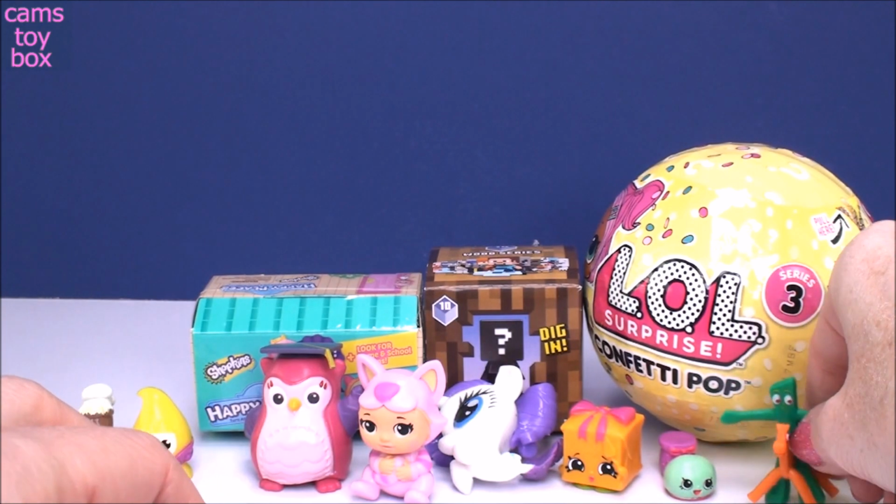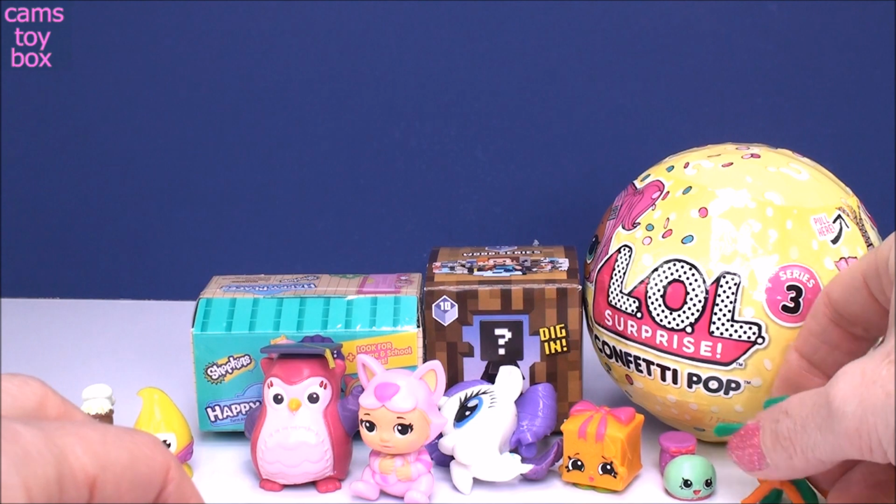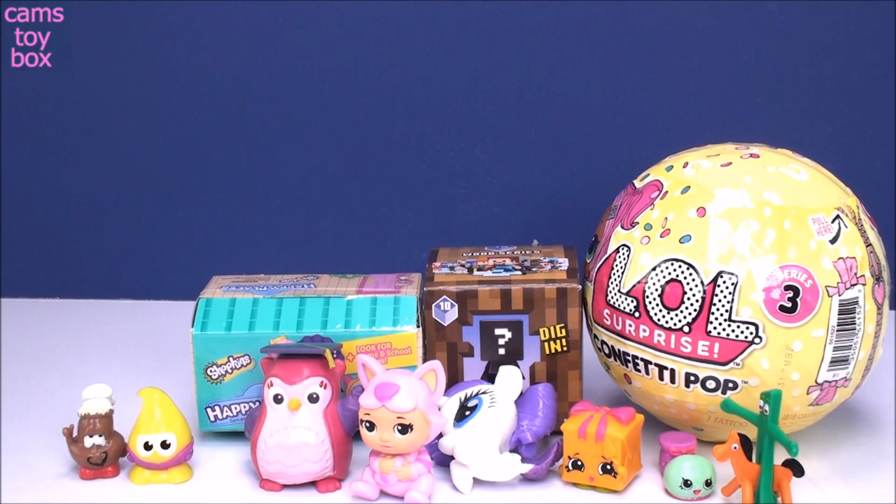I'm going to take a look at the collector's guide. I think there's some mystery ones, and he might be the mystery one. Come on, stand up for me, Gumby and Pokey. There we go.